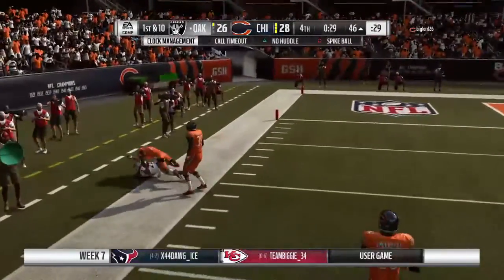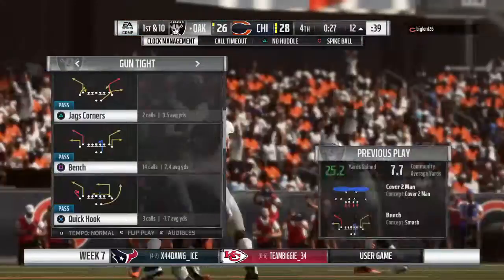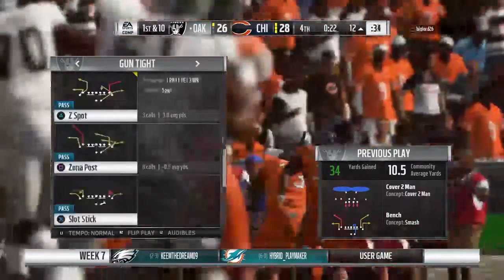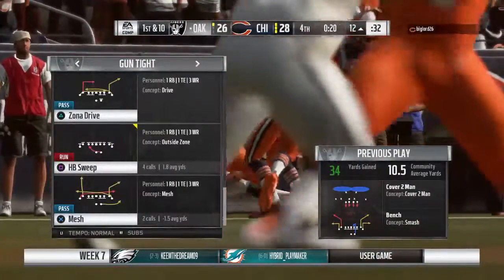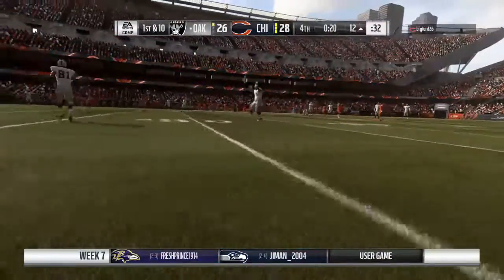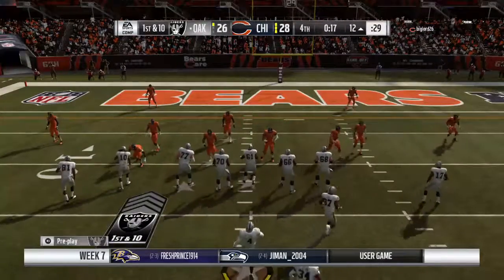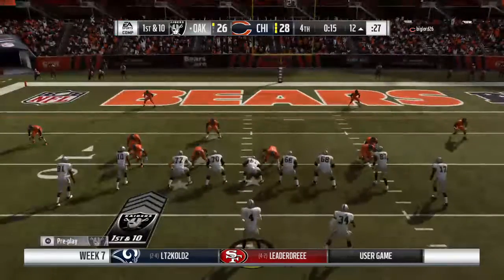This is caught inside the 15. An excellent pickup of 34 yards. And 2 big plays, one after the other. Now all of a sudden, they're on the march. Got to feel good about what they've just gotten done, and now feel really good about what's in front of them. So how about this for field position after the big play?